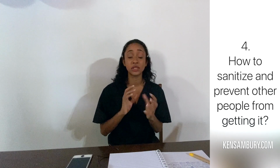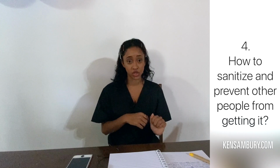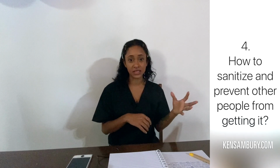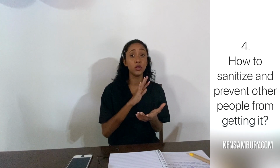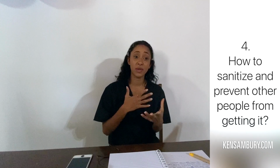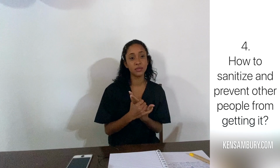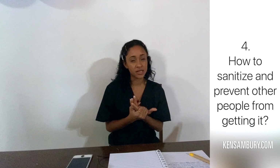Have some wipes or some kind of antibacterial spray handy to spray down whatever you may have touched, like the doorknobs and things like that. I think also people are forgetting to wash their masks. If you do have cloth masks or reusable masks, that's really important because it's the same thing as washing your hands, in my opinion.